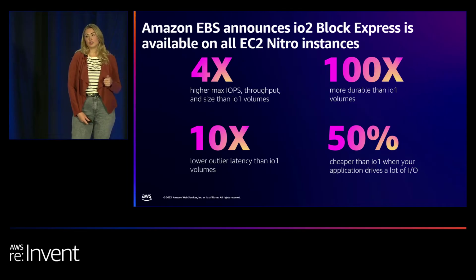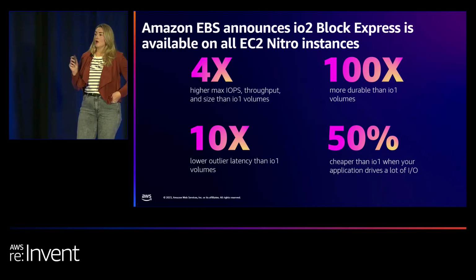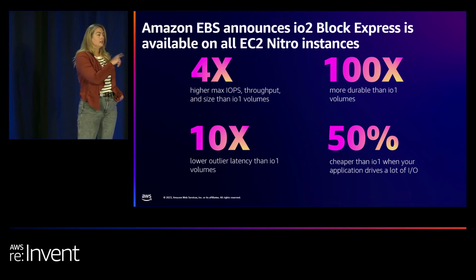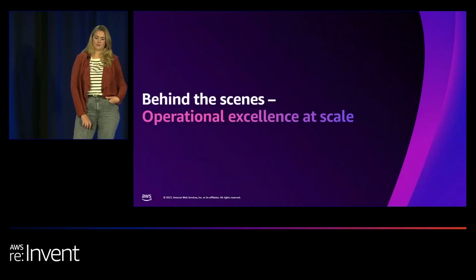And you get 100 times the durability, much, much lower latency outliers. And if your application drives a lot of I/O, you can actually get up to 50% lower costs with IO2 Block Express because we have tiered IOPS pricing.